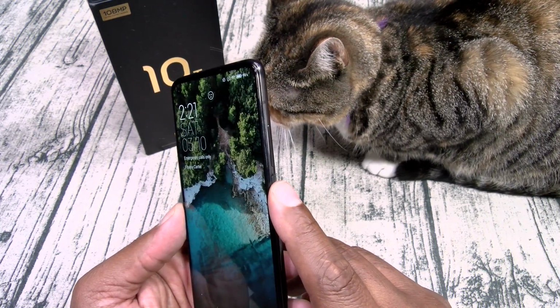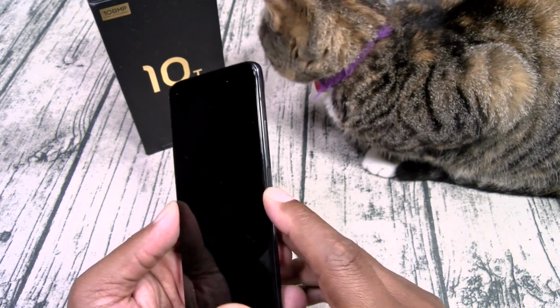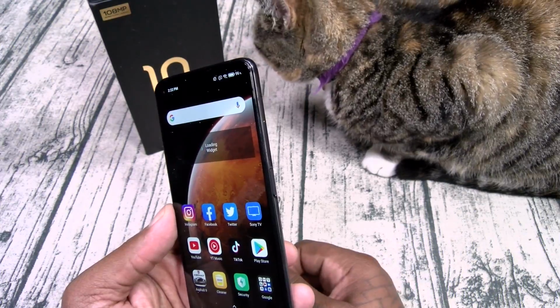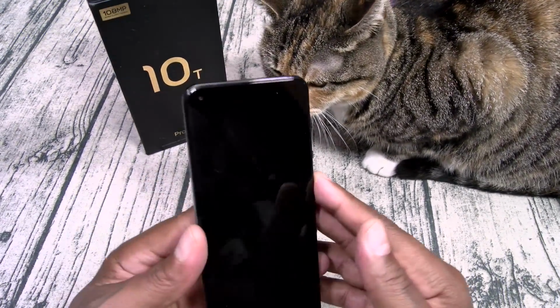Let me not look at it. That face unlock is crazy too. You see it caught my face? All right, so you got a haptic button that has a built-in fingerprint sensor. As soon as I rest my finger on it, pops right open. And of course you got face unlock. Now look at this. Let me not look at it.